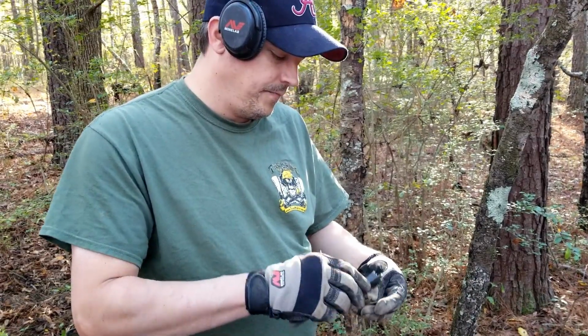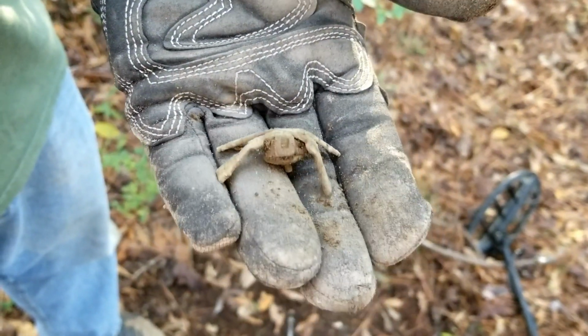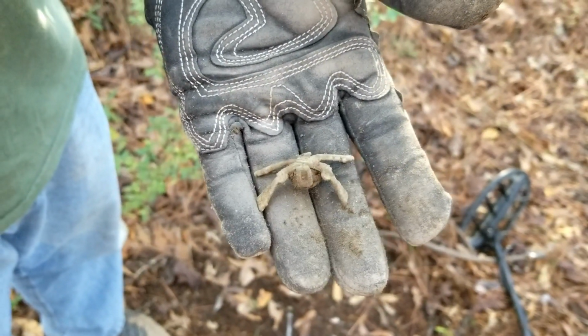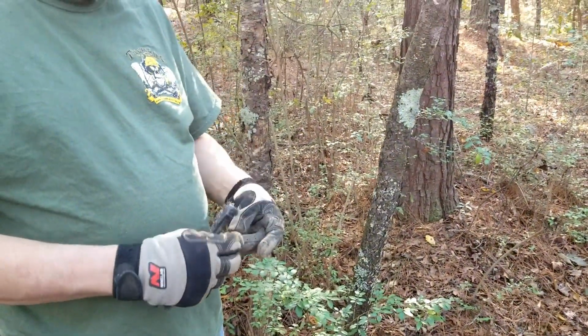So Scott just pulled out a hat pin. He's cleaning it up, but check that out. How cool is that with the two guns on it? That is really cool. Very cool. All right, we might want to look around this spot a little bit more.